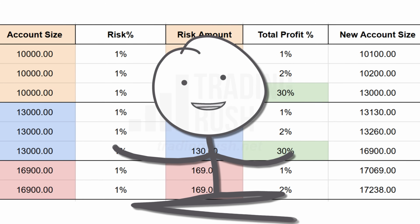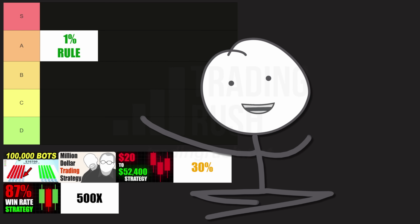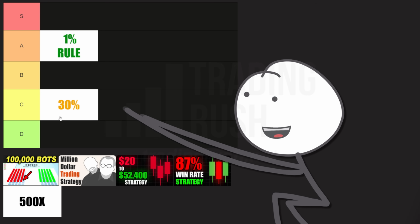But this stage-based method is a slow way to grow the account compared to the better method I found later. I will show you in a moment. So I will put the stage-based method in the C tier.